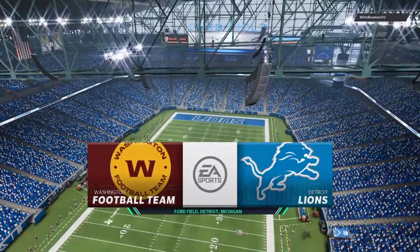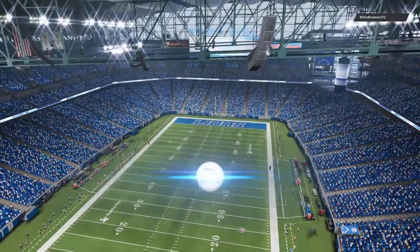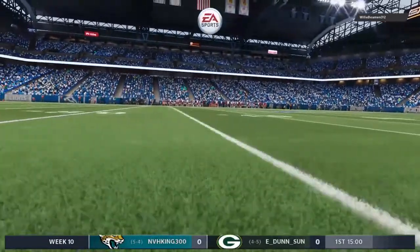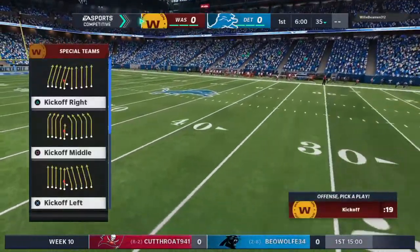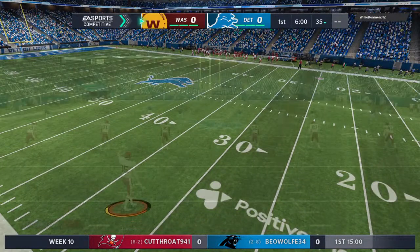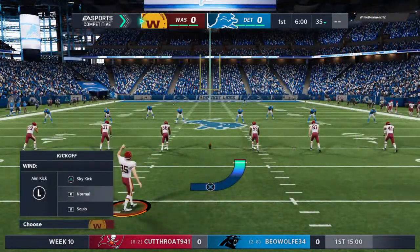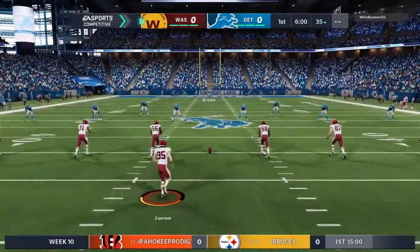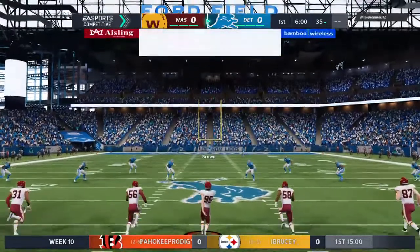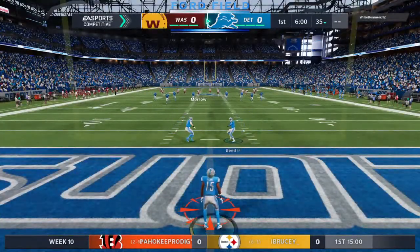Inside Ford Field here in downtown Detroit, the Motor City. The scene a few moments ago, here it is. It's unlike any other in sport as both teams made their way out of the tunnel. These folks are fired up as their guys are ready to do battle between the Washington football team and the Detroit Lions. Greg Zuerlein now. He'll handle the honors to get us started.